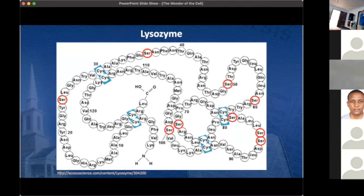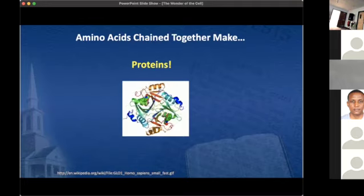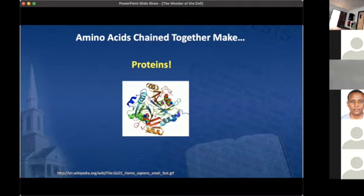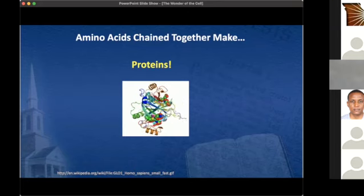It's full of these serines, as well as all the other roughly 20 amino acids that spell this out. So what do amino acids together make? Proteins. Proteins, as I mentioned before, are made up of amino acids, and their shape determines their function.